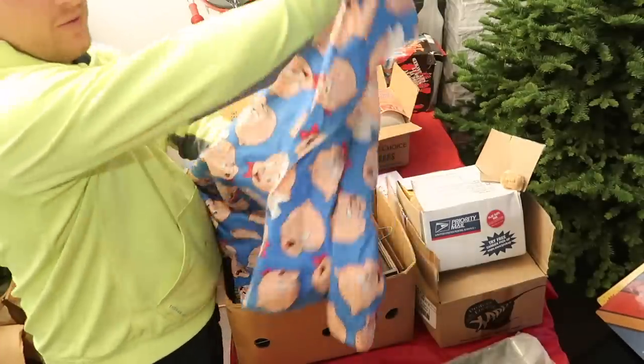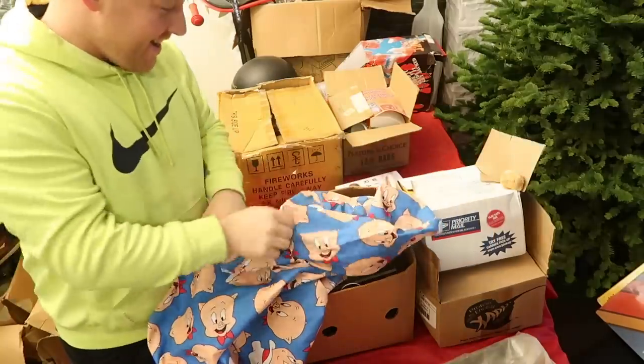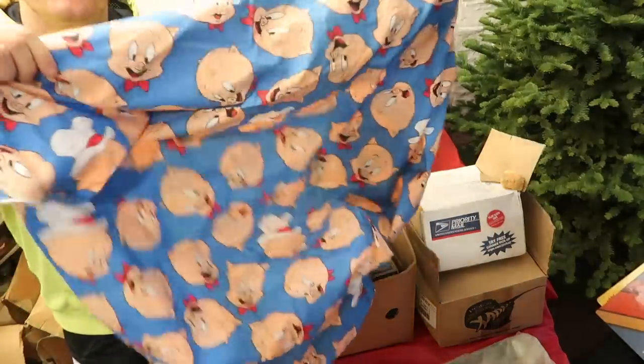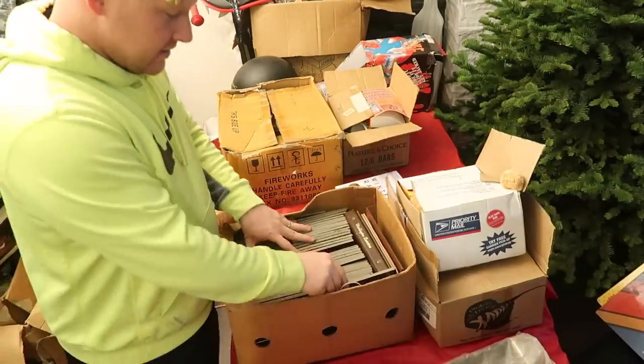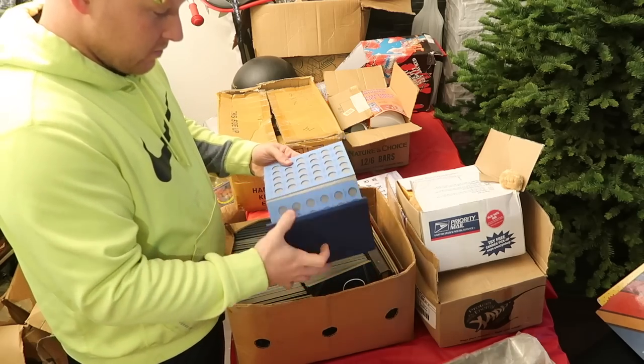What is this guy's name again? I forgot. That's Porky the Pig. Porky the Pig. Or maybe I'm wrong. I don't know. It's just fabric, though. I think it's Porky the Pig. Yeah. Porky the Pig. He's an old commercial. I mean, cartoon. I'm going to have to see if any of these are worth money.